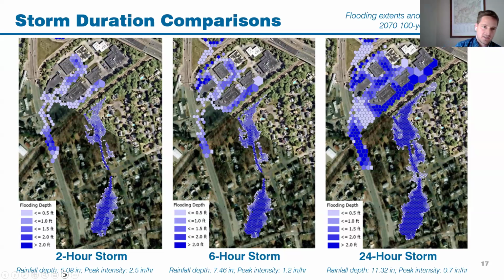And the next 2 slides kind of show some nice examples, right? Here's an area where we see worse flooding during those longer duration storms, the storms that drop more rain and produce greater runoff volumes. So this is an area where the flooding is a result of flood volume, the amount of runoff. So on the left, we see it. This is the 2070 100-year event. This is the 2-hour version of it. So less total rainfall, but a higher peak intensity, and it produces some flooding.